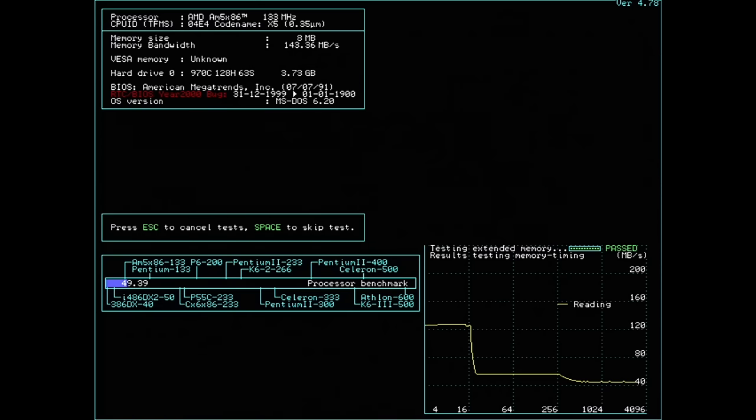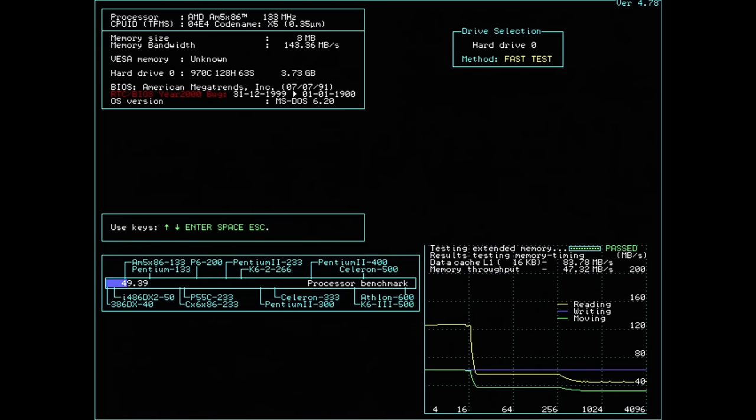CPU speed is now at 49.39, which is also insane compared to the 6.27 we had before. And very interesting, we can already see a lot of improvements on the graphs for the memory bandwidth. It's still not recognizing the level 2 cache, but the level 1 cache is showing up here at 16 kilobytes, compared to the 8 kilobytes before, a huge improvement. And now with 83.78 megabytes per second, before we had 17.59, so a huge improvement. It's almost 5 times as fast as we had before.